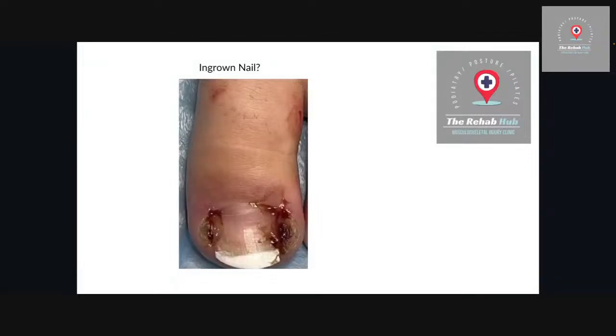I am a podiatrist and I'm going to talk to you here on this live about ingrown toenails. Possibly it's ingrown, possibly it's a fungal nail. So, if you don't like yucky stuff, then switch away.